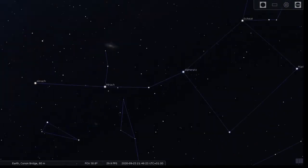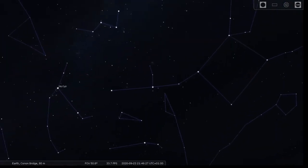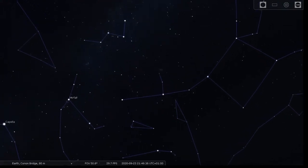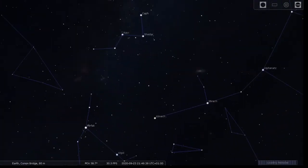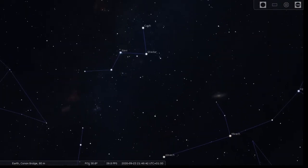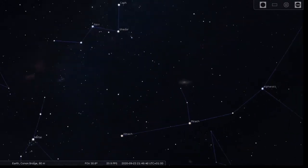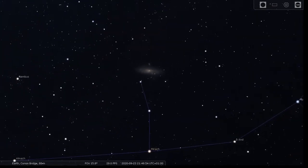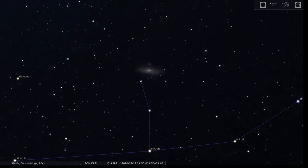So you bear off the top left star of the Square of Pegasus. You hop along to the Andromeda galaxy. You hop 2 to the left and 2 up. And also using the pointer of the right-hand valley of Cassiopeia, you will come to a very faint smudge in the sky. And that is the Andromeda galaxy. Now, while I move my scope, Rona or someone will talk about the Andromeda galaxy.